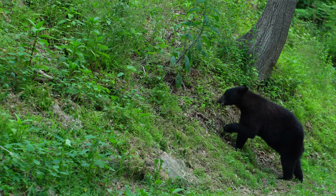Now, it's no secret that when you get to Gatlinburg, you're in bear country. So it's important to know what you can do to keep yourself safe and the bears wild. That's where we're riding along with an expert to tell us the do's and don'ts of experiencing bear country.